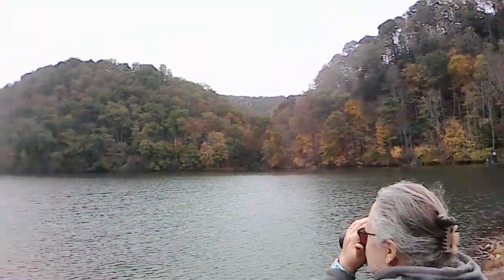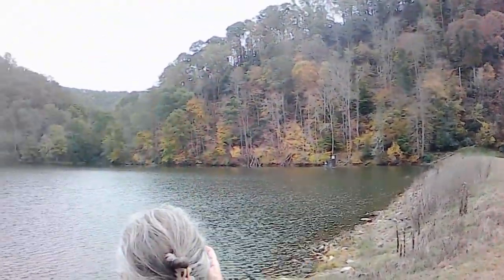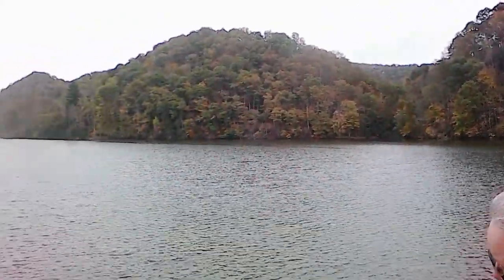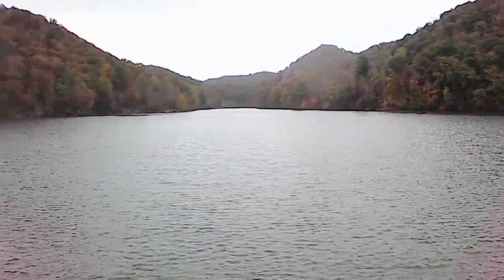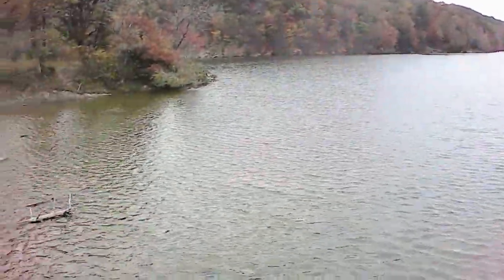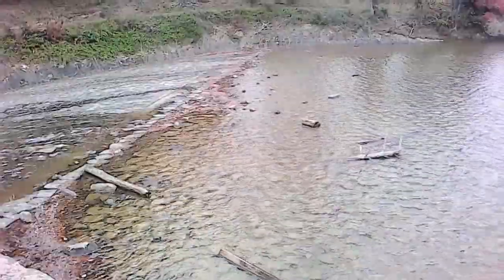This is a view from the spillway all the way at the other end of the dam. Dam's over there. Got ducks over to my left playing. It's a little overcast day, call for a 20% chance of rain today. Stay. Good. And the ducks are right there.